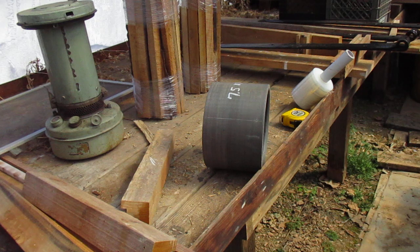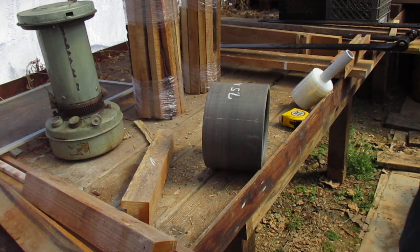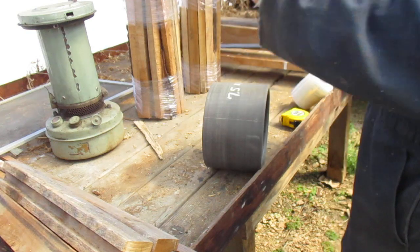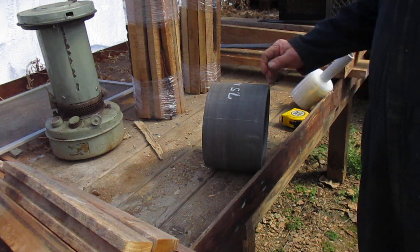I'm making a couple bundles here to put together for a friend of my wife's. She was buying kindling from a patio and hearth store or something like that, and she was paying, I think, $29 for I think it was a 4 or 5 pound thing. It's right expensive in the store.